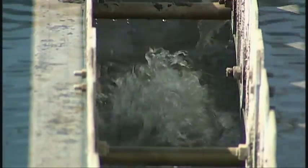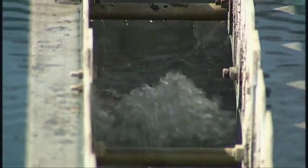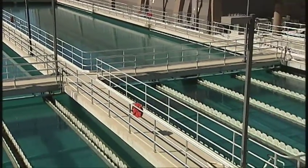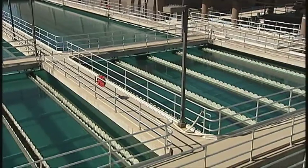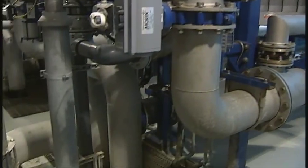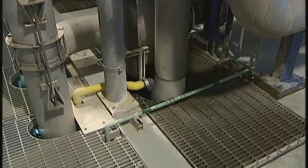Once the big, heavy stuff is removed, the next step is filtration. The filtration process removes the tiny, minute particles we can barely see from the water. In Scottsdale, water is filtered in one of two ways, through conventional filtration or through membrane filtration. Both methods are very effective at removing these tiny particles.